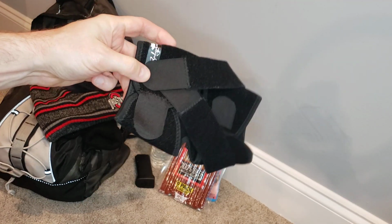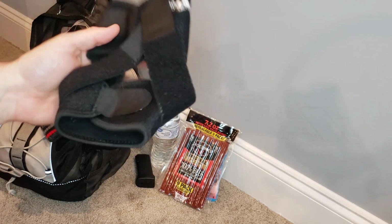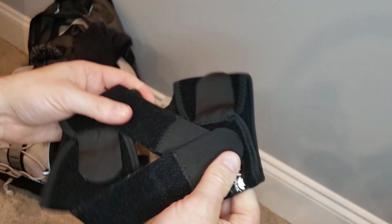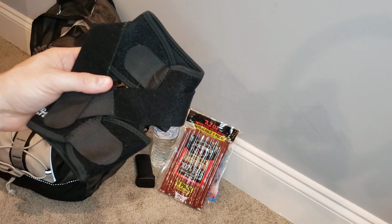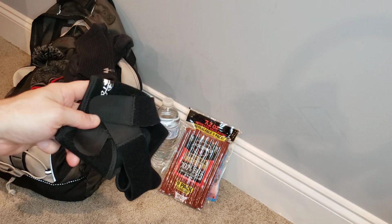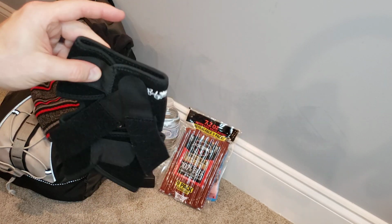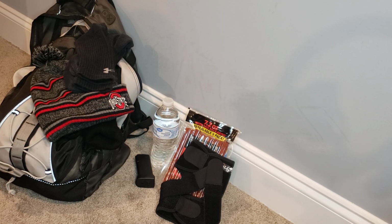So this is just a super lightweight, super thin, folded up ankle brace. Doesn't take any space, no weight to it. You unstrap it and so on. This is good if you or anybody in your party might have weak ankles, or if you step on something and twist an ankle and someone needs some support in order to keep moving. One person could slow the whole team down, so having a little ankle brace handy helps.